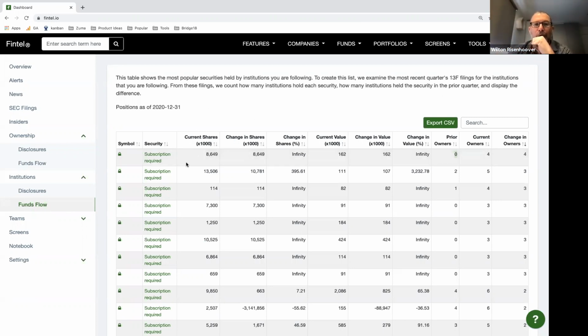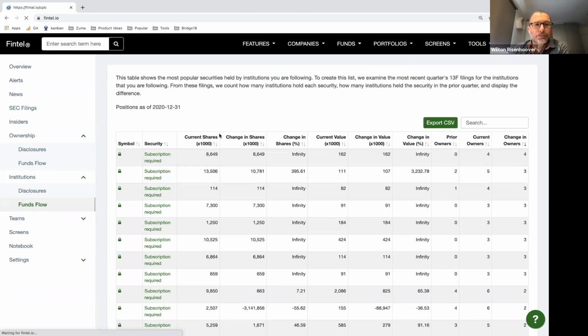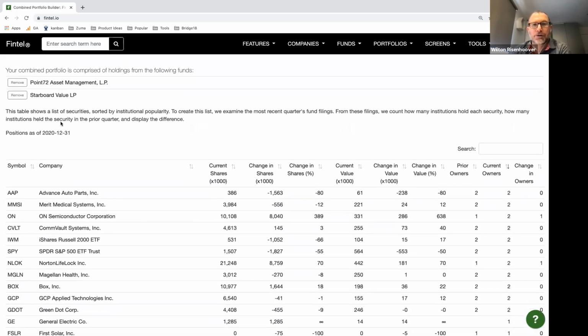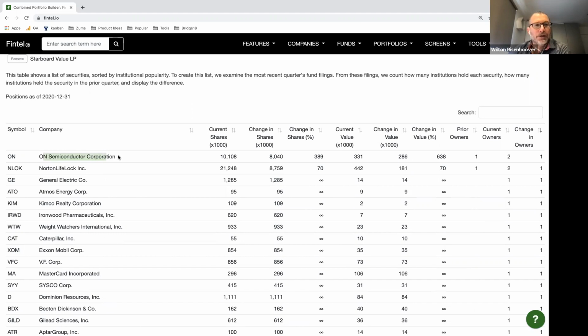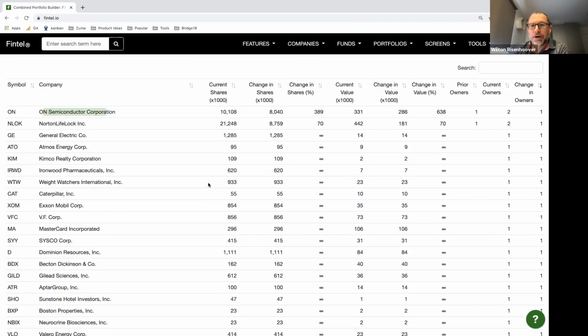So you can do it this way, or if you want, we have this thing called a combined portfolio builder, which is basically just this exact same thing. Instead of looking at the companies in your portfolio, you can build your own tool here. Here I've selected 0.72 in Starboard Value, and I can see that both of them own Advanced Auto Parts, and that's no change. If I want to look at the change in owners here, I can see that On Semiconductor was owned by one of these companies in the prior quarter, and now it's owned by two companies this quarter. And so you can build an interesting model around that.